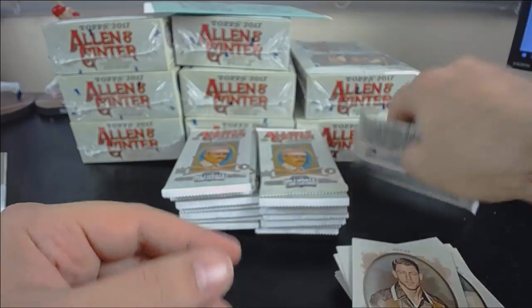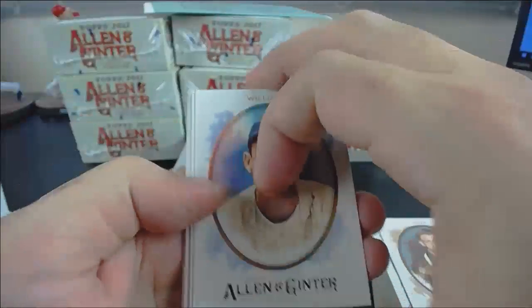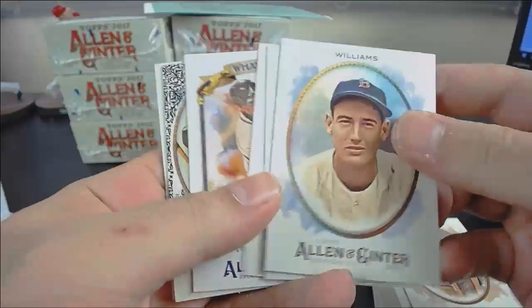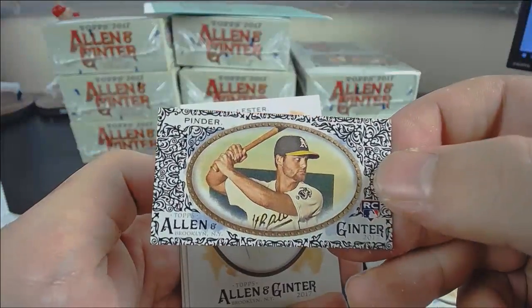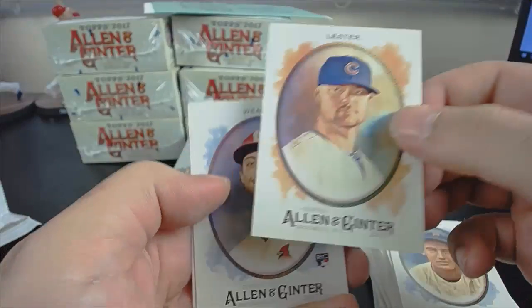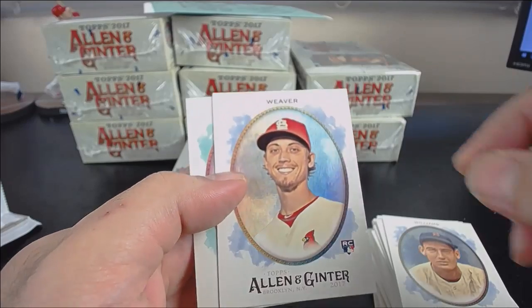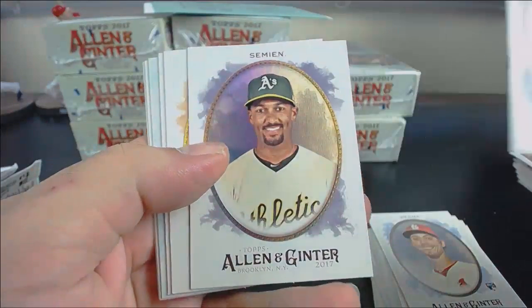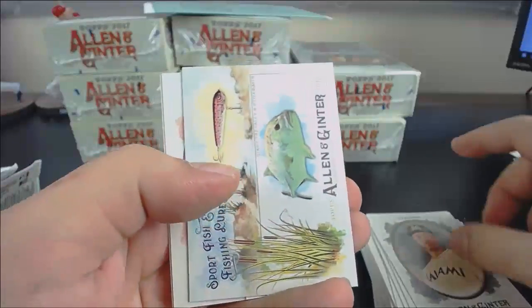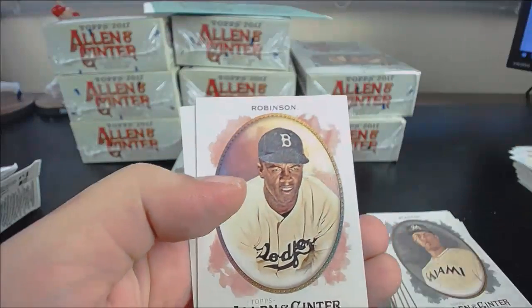Got four autos and a rip card left. Hopefully something else that'll surprise us. Kemp, what a day. Chad Pinder, black mini rookie for the A's. John Lester, short print, number 302 for the Cubs. No problem. Hopefully we keep them coming. Glad you got to be here to see him. Peterson, base mini for the Dodgers.